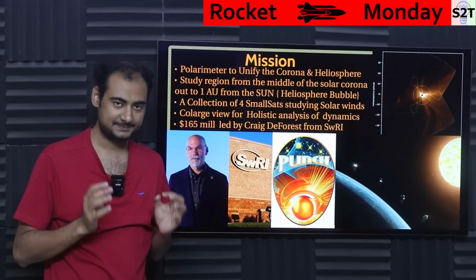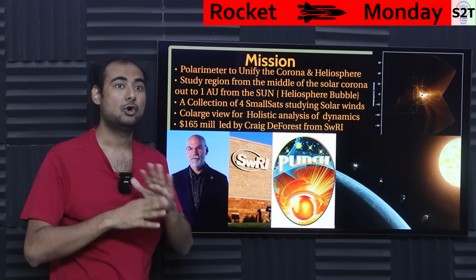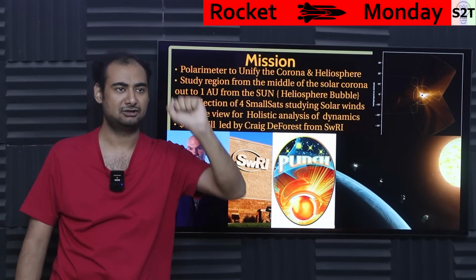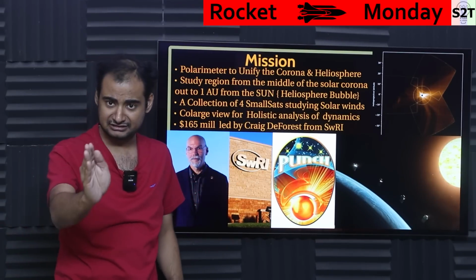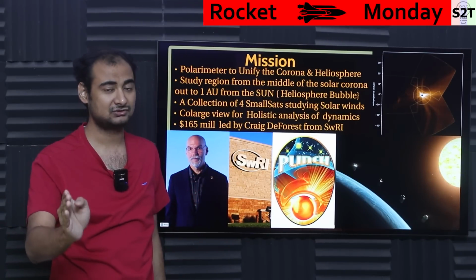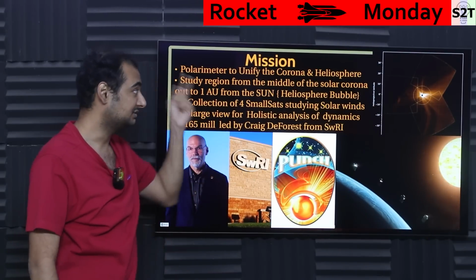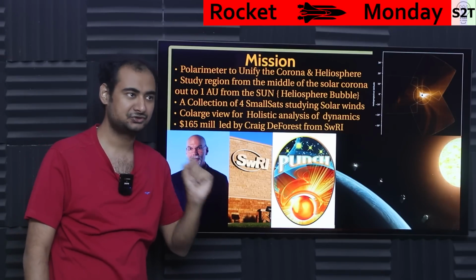So this mission is specifically targeting to understand the whole of it. Let me be very clear. We had a lot of missions that studied this part, very specifically very close to the sun, but we do not have the whole picture. That's missing. So this mission is directly tailor-made to solve that issue.